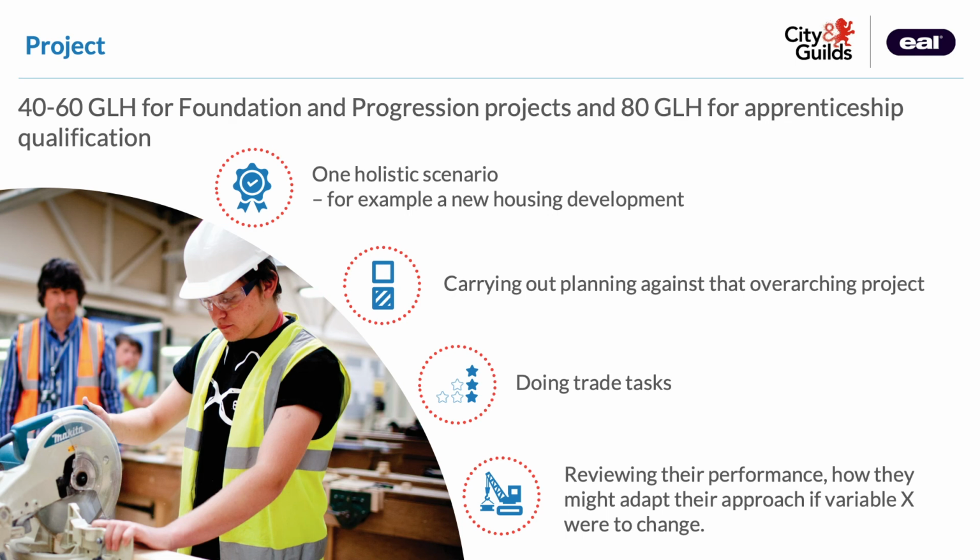The assessment will take an established approach of plan, do and review, designed so that a consistent approach can be used across construction and building services engineering. So the same overarching scenario will be used, however it will differ when it comes to the assessment of the practical skills. For example, trowel occupations may be asked to build a cavity wall.